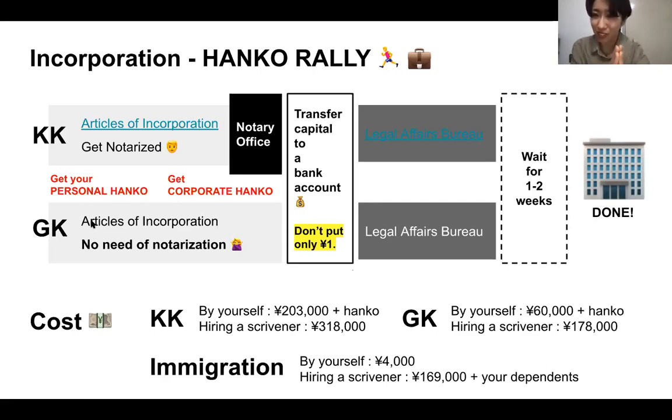Please note that you shouldn't put 1 yen. Under the law, you can start a company with 1 yen, but if it's only 1 yen, no bank will allow you to open a bank account. So please put, I would say, at least about 1 million yen. I think 1 million yen is a very secure amount to talk with a bank.